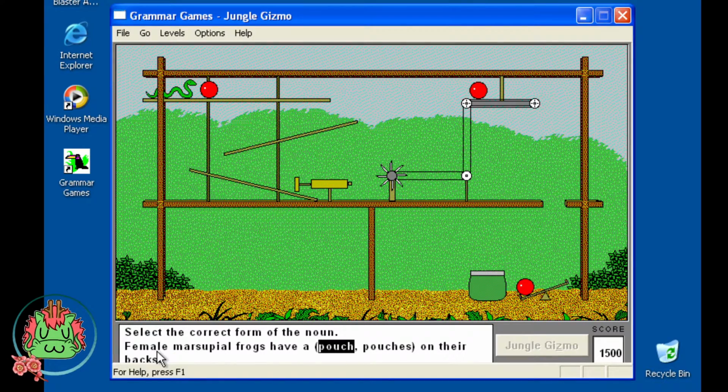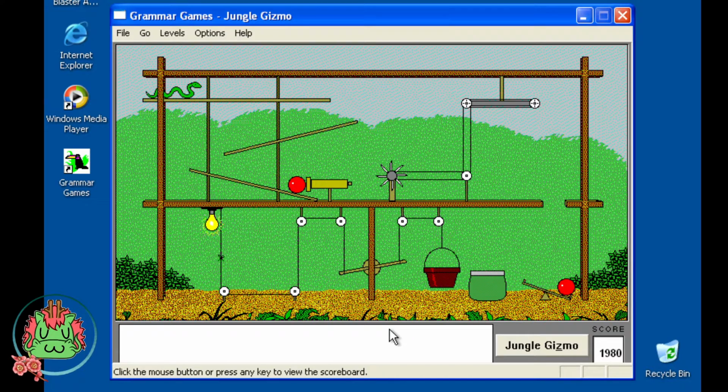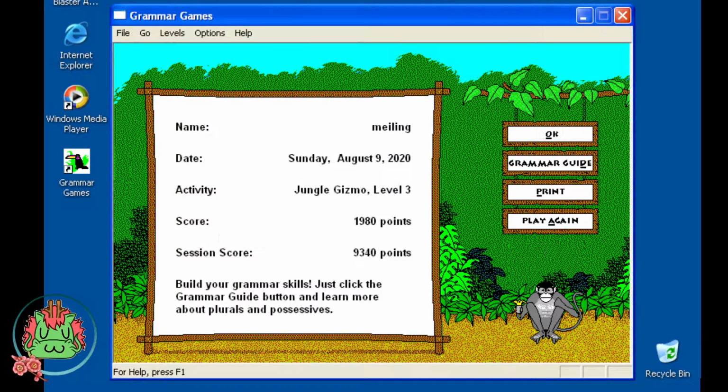Oh, we're almost there. Female marsupial frogs have a pouch on their backs. This flower's petals are pearly white. Most of the rainforest creatures live in the canopies. Oh, canopy, okay. The fruit's sweet smell attracts animals. All countries must help to protect the rainforest, which is indeed a huge issue right now. The rainforest contains hundreds of wildlife species. There we go. Yay! We got it.